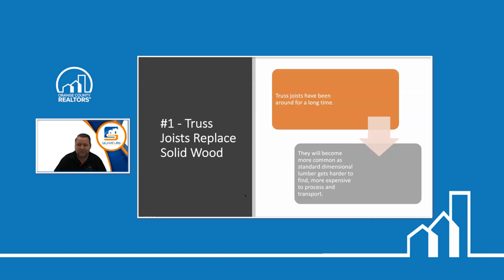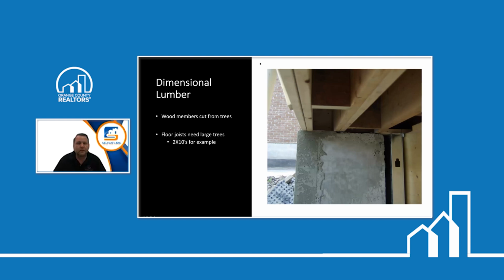So on truss joists replacing solid wood: truss joists have been around for a long time. They will become more common as standard dimensional lumber gets harder to find, and more expensive to process and transport. For example, right now lumber prices have gone out. They're just ridiculous, how much they're costing. I'm assuming a lot of that's due to the pandemic. A lot of our lumber comes from Canada. They've had some shutdowns. I've got a friend that works for Lennar up in Salt Lake City, and he says their biggest problem right now is they just cannot find the material or get the material. For example, beams. He says, we just can't get the beams, so we can't complete the home. And so that's why there's a backlog of new construction as well.